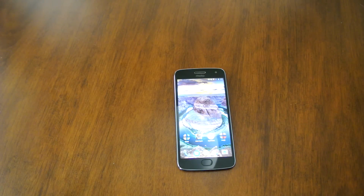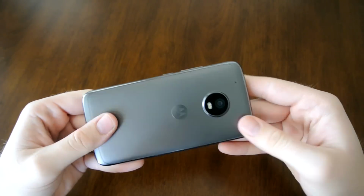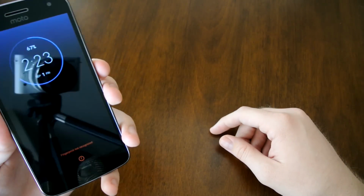It's lightweight, the phone. It does feel very solid, although it is cheap, like I said. So it's a very solid device. It doesn't creak or anything like that for me. It doesn't twist or bend, which is nice. Like I said, it just feels plastic because it is plastic. That's just how it is, especially with a phone that you're not paying a bunch for.